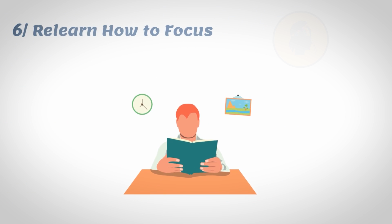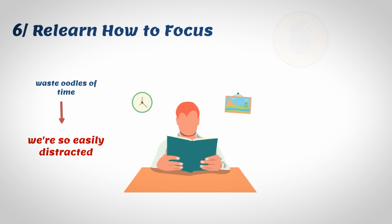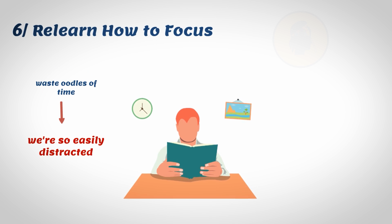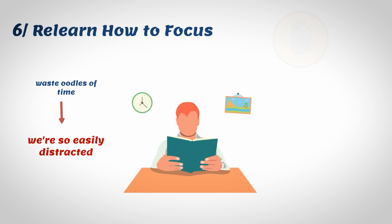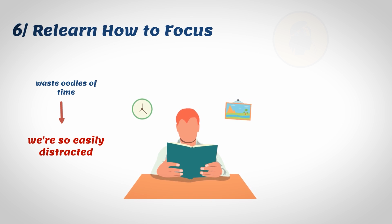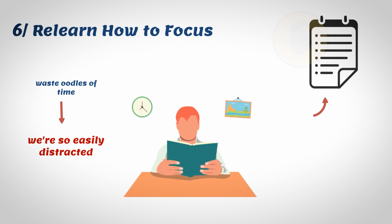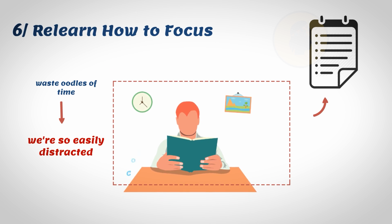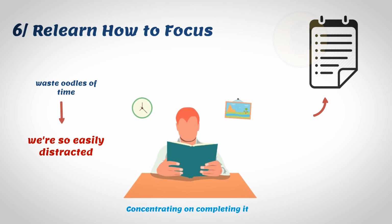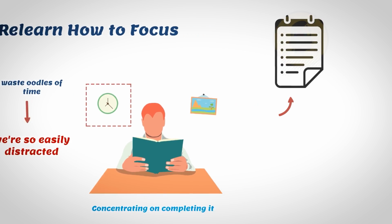6. Relearn how to focus. Many of us waste oodles of time just because we are so easily distracted, a problem that multitasking makes worse for many of us. Instead of focusing on one task and finishing it in short order, we allow ourselves to be pulled off task numerous times. The result: the original task takes much longer than it could have and should have. Getting into the habit of solely focusing on whatever task you are working on and concentrating on completing it before you move on to something else is a great way to save time in daily life.